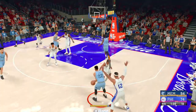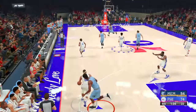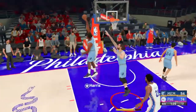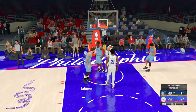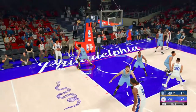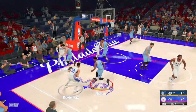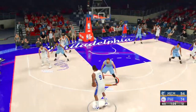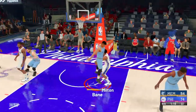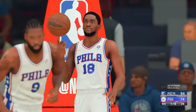Here's Bane from the arc. It's hauled in by Harris. Harris has got 4 rebounds in this game. And the rejection by Jackson. And that's out of bounds. Philadelphia will retain possession. Charles Bassey. Korkmaz kicks to Jordan. Now here's Milton. He's guarded closely, and he gets it back. And out of bounds as Memphis gains possession.